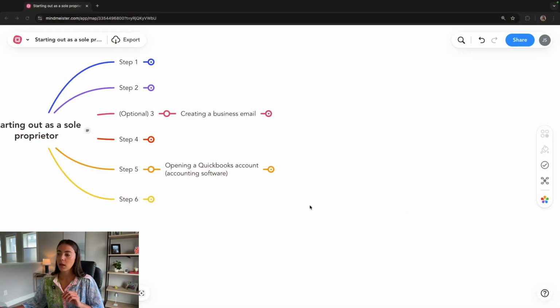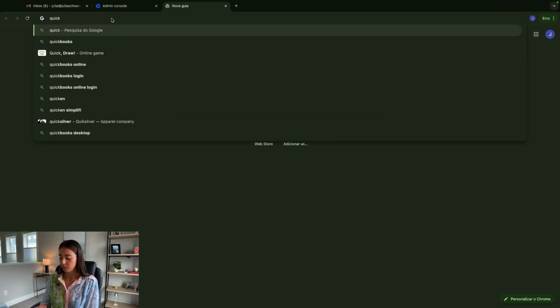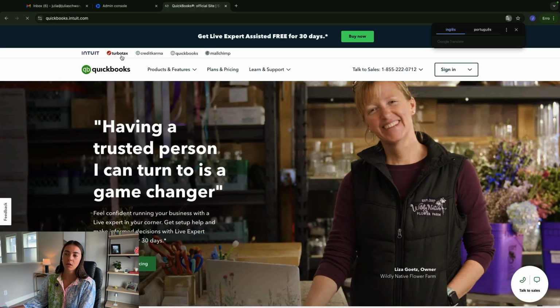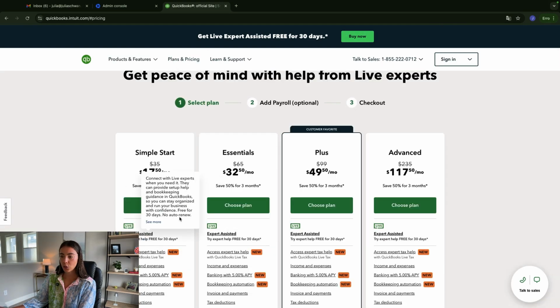Okay, so what we're gonna do now is to open a QuickBooks account, and I'm gonna open one with you. I'm gonna go to the Google profile that I created, my business email, and I am gonna type QuickBooks.com. QuickBooks is part of Intuit. You might know this company because they own TurboTax, Credit Karma, and MailChimp. So you would buy now, simple start. This is perfect. It costs $35 a month.